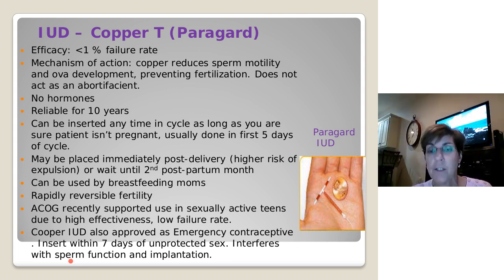So, conception doesn't always occur 10 minutes after you have sex. The sperm can live in the body for about 48 hours. The ova can live for several, I'm not sure how many hours, but they meet up in the fallopian tube at some point, and it might not be the day that you had intercourse. So if you insert this immediately after a rape, it hopefully will interfere with sperm function, and then implantation.